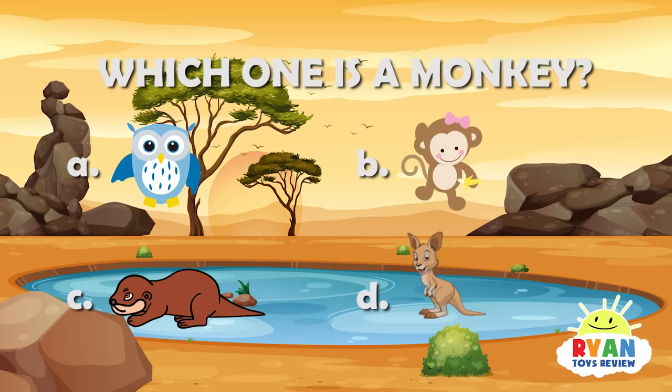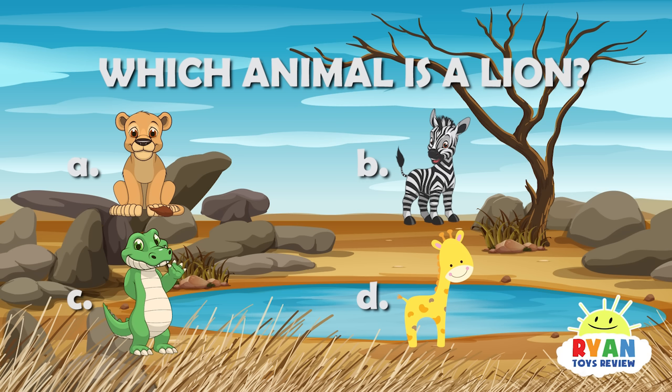Quiz time! Which one is a panda? Which one is a monkey? Which animal is a lion? Roar!